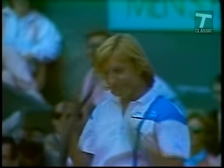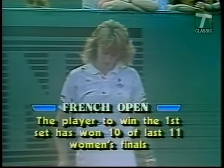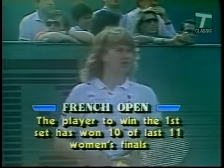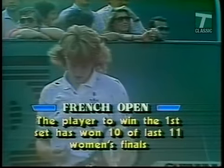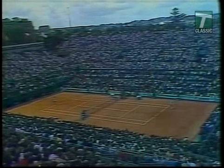Well, we said it would be a match featuring Navratilova attacking her play at the net against the baseline style of Graf, and those last 2 points showed why Graf leads in this championship match. 6-4 in the first.